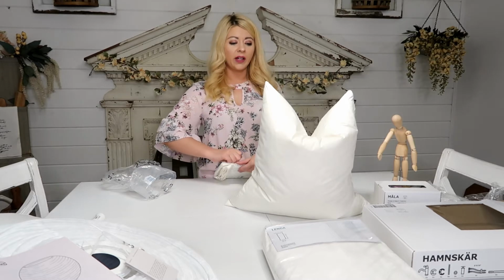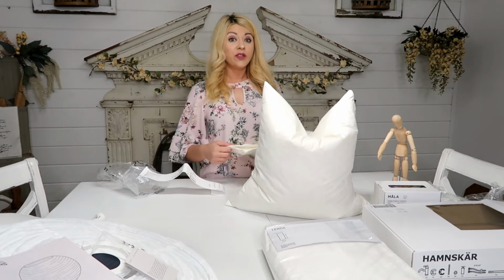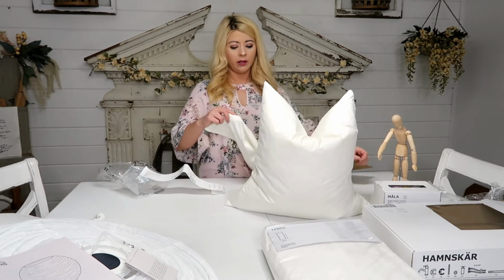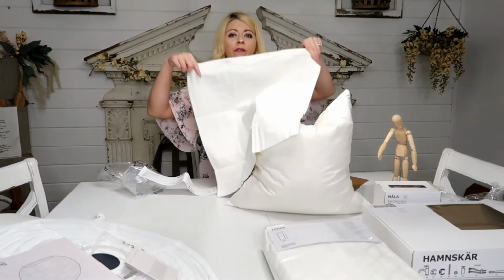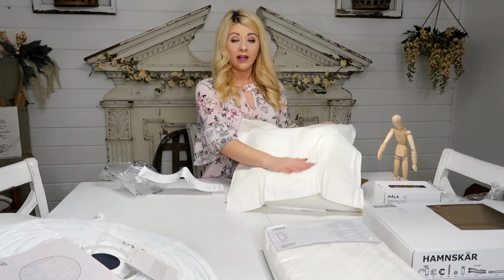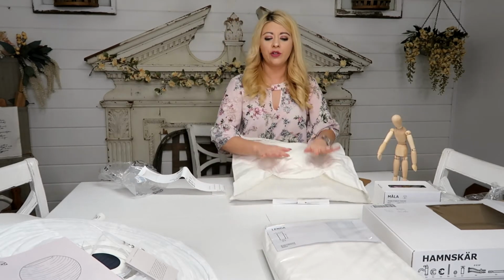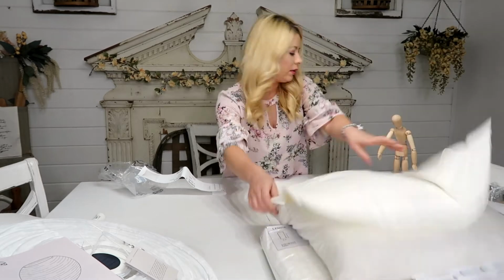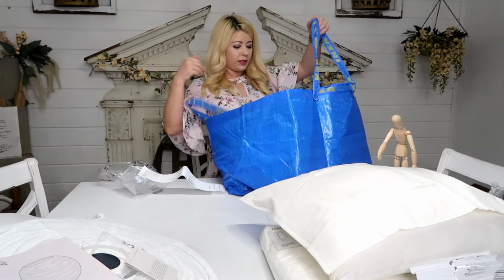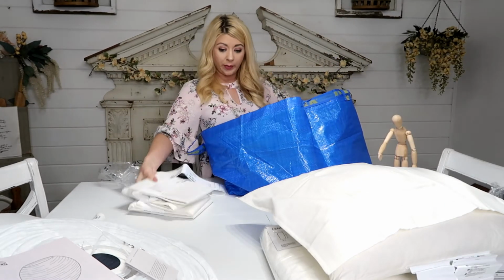They have so many different cases. They have furry ones, they have all these different colors, but if you've seen my house, you know I don't have a lot of color in my house, so the white cases fit just fine. It just gives it protection, a nice canvasy feel to it. Love these pillows, so cozy. So that's what is all in this bag, I believe. All the cases to the pillows.